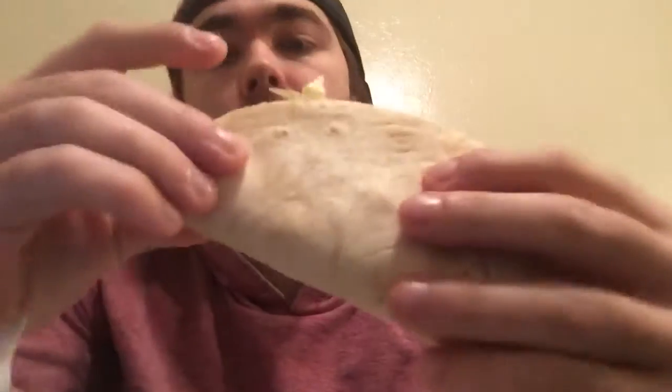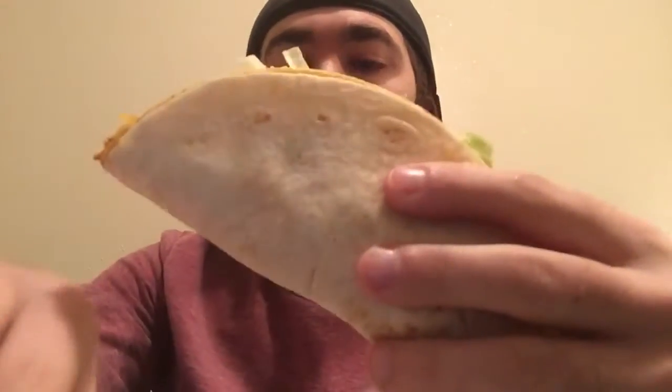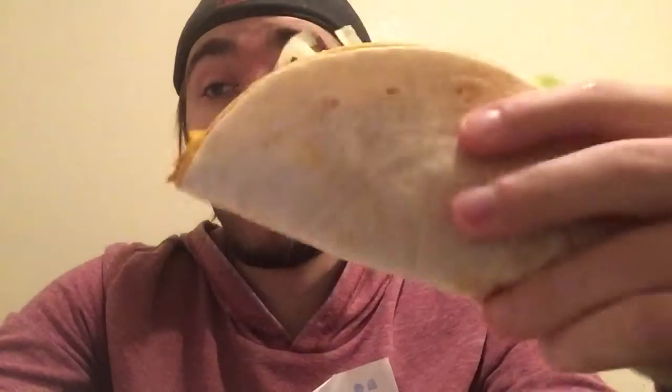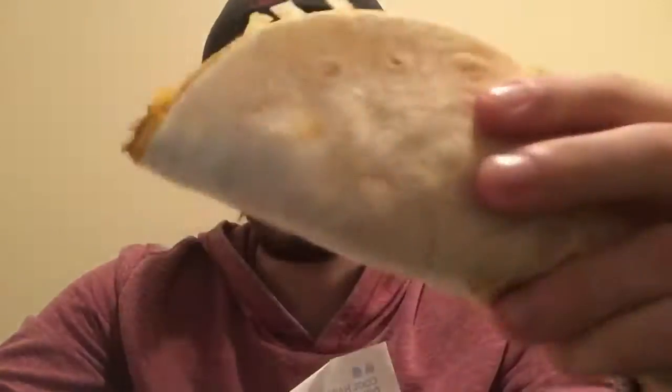Today's episode, I'm reviewing the final Double Stack Taco from Taco Bell. It's a Nacho Crunch. Okay. So it's got the cut cheese here. It has the same base as the other two. This one's got more cheese. Like cheese and melted cheese. Okay, good. Double stack taco, Nacho Crunch, sorry, from Taco Bell. Cheers.